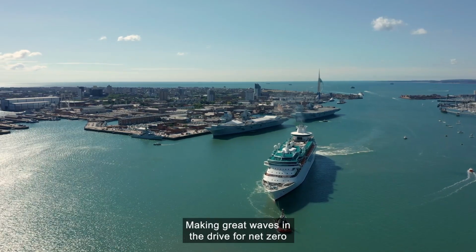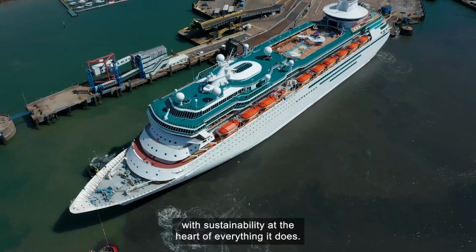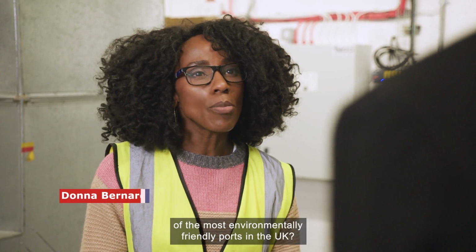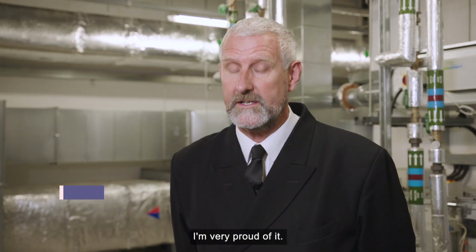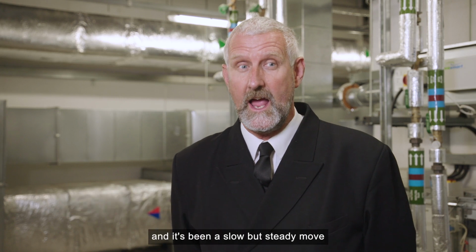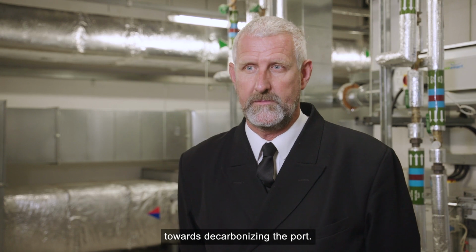Making great waves in the drive for net zero is Portsmouth International Port, with sustainability at the heart of everything it does. How do you feel about having one of the most environmentally friendly ports in the UK? Well, I'm very proud of it. I've been working here since 1994. We started on the environmental route in 1998, and it's been a slow but steady move towards decarbonising the port.